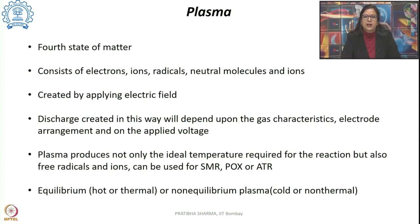So, plasma, we know that it is the fourth state of matter and it consists of various ionized species, radicals, neutral atoms, neutral molecules, atoms and electrons. And this is created by applying an electric field. Once we apply a potential difference, a high electric field, then the gas which was non-conductive in the beginning, the electrons are either taken up or freed, providing energy which is higher than the binding energy of these electrons, producing ions and electrons.